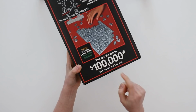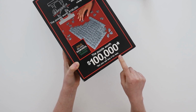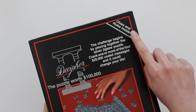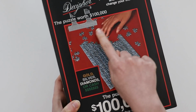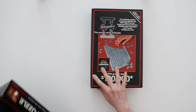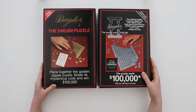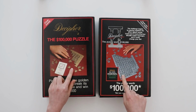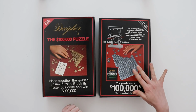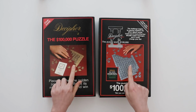I actually love this, the puzzle worth $100,000, but you can buy it for less. I mean, I would hope so. So if we take a closer look at the front, you can see that they have a little blurb here. There's a nice photo of the puzzle here. I have the original Decipher box right here, so you can see that they're pretty similar to each other. It looks like they did the same sort of photo shoot with a model's hand, you know, holding the puzzle piece, except that this one is silver instead of gold.